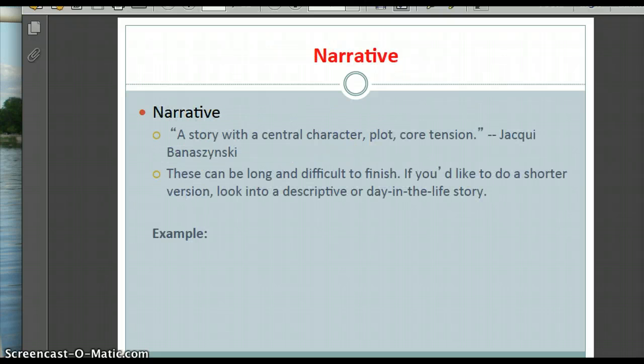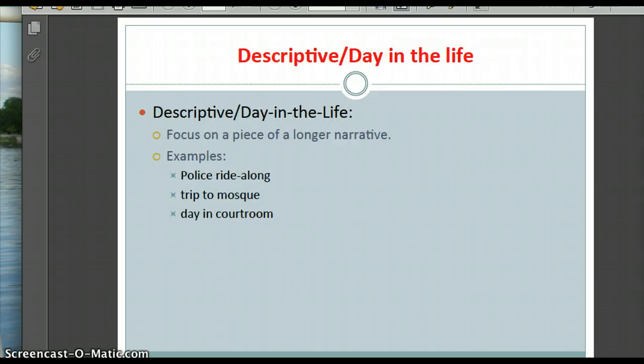Narrative is a story with a plot. So if the story is moving, it has action, that's a narrative. And then the descriptive, or day in the life. The day in the life story is really fun to write, and it's fun to read. You spend a day doing something or following someone around and write down what happens. A day in the life.